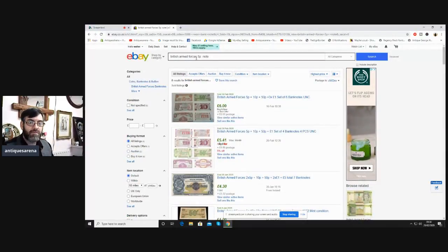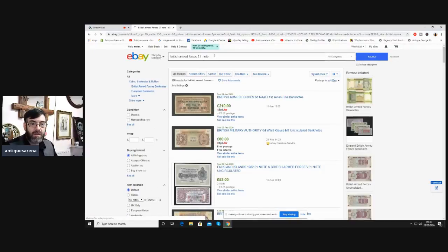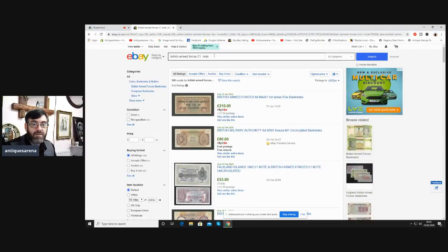Okay, British Armed Forces. £1. We've got two of these. Any value in these? Oh, look at that. British Armed Forces, first series, fine banknote, £210. See, you can't just dismiss the stuff, can you? You've got to check it. You just don't know.